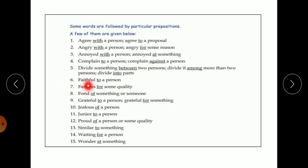With faithful, you'll be using to, faithful to. Famous for some quality, so you'll be using for. With fond, you are always using of. Grateful, adjective ke saath, you are using to, or grateful for something. Jealous of. Jealous means kisi se irsha karna. So I'm jealous of a person, of you.